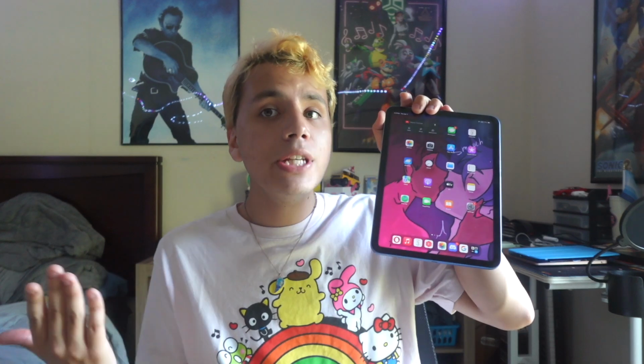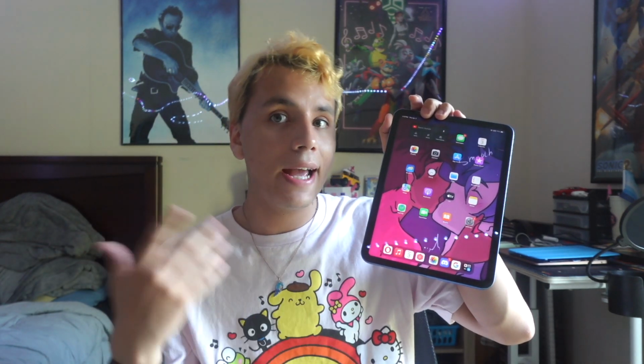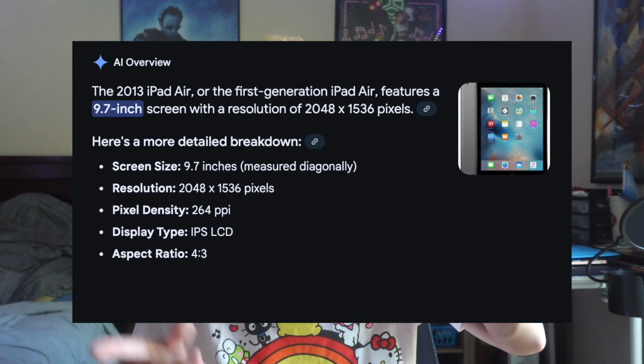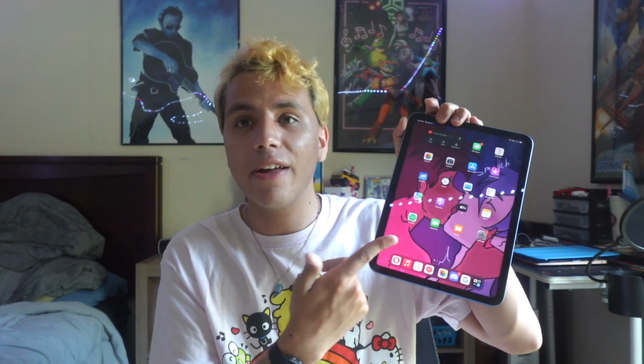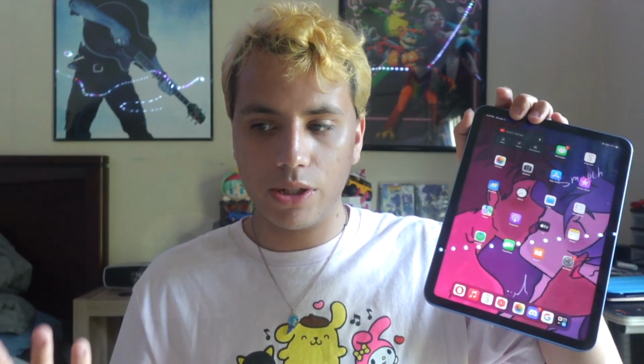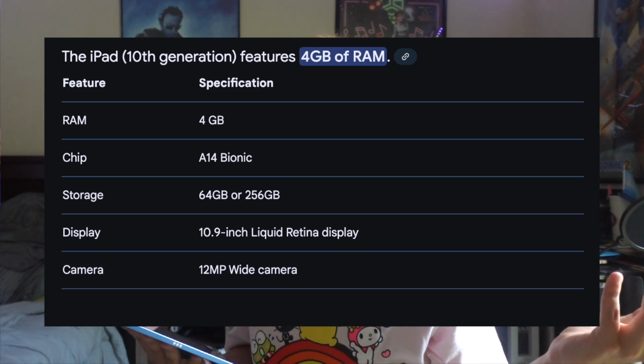But the first thing I'll immediately say is I love the display, because it's almost a full display with 10.9 inches, when the iPad Air is just 9.4 inches, and it's also lower resolution since it's a Retina display. I think this one is a little bit higher resolution, I'm not entirely sure, which is unfortunate because I should know this anyway. It's also way faster because it's got the A14 Bionic chip with 4 gigabytes of RAM, and this is the base model, which is 64 gigabytes.